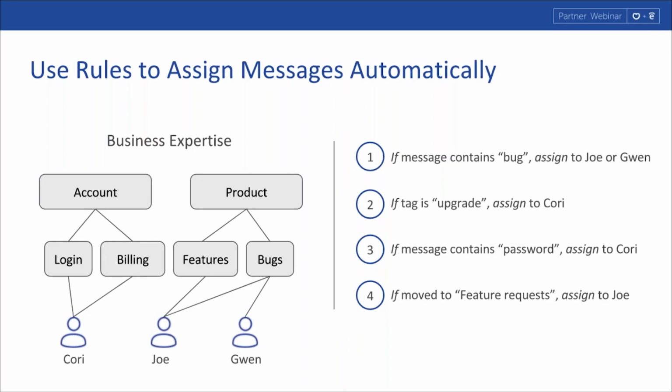Another example here is if it's tagged upgrade, we'll automatically assign it to Corey because she always handles those types of issues. Same thing if it contains password, we'll assign it to Corey. If it has feature requests, it'll assign to Joe. So being able to automate this workflow that we've already built out in the previous slide is really important in order to make it as efficient as possible internally.